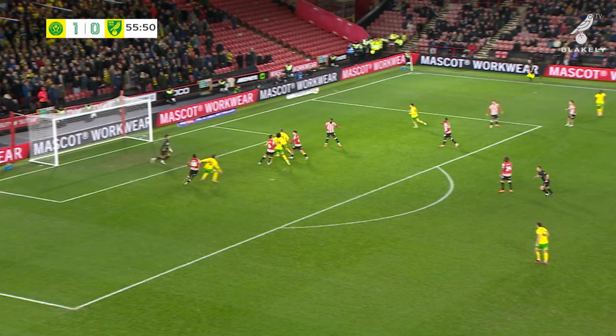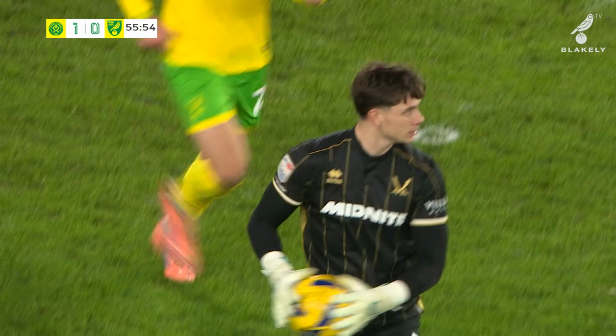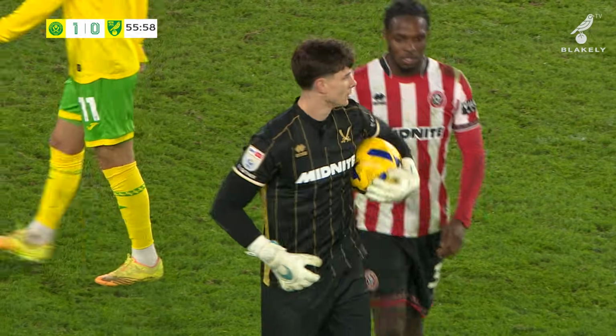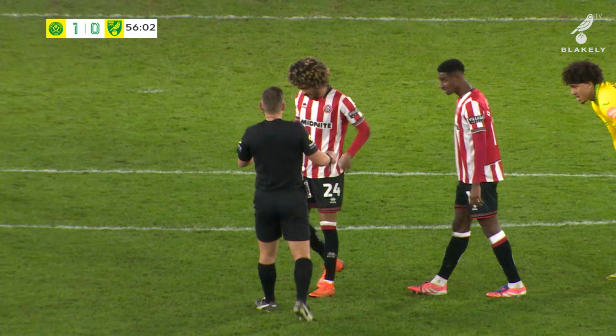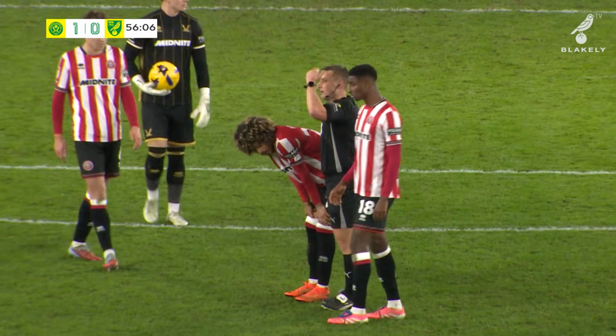Wide to the right-hand side it goes, cross comes into the penalty area, Schwartau jumps with the goalkeeper, but the keeper was always the favourite. It was a bit too high and too loopy, and the goalkeeper was always going to come and get that. And now Chong is down, a Sheffield United player, and might need some treatment. Sheffield United 1, Norwich City 0.